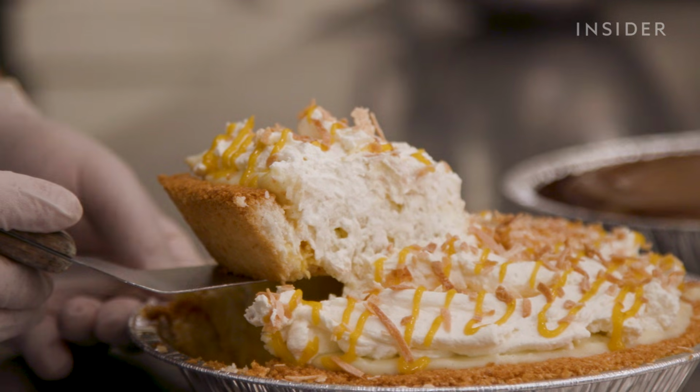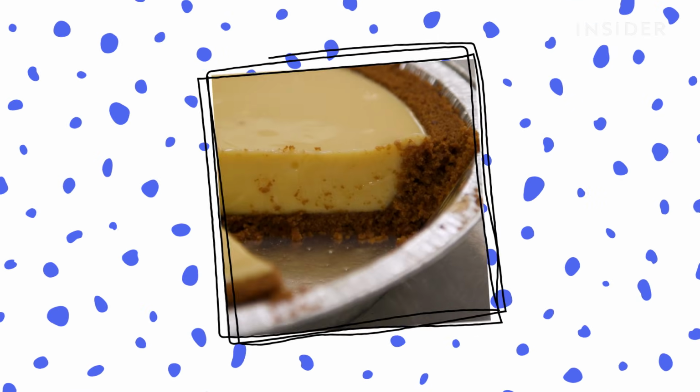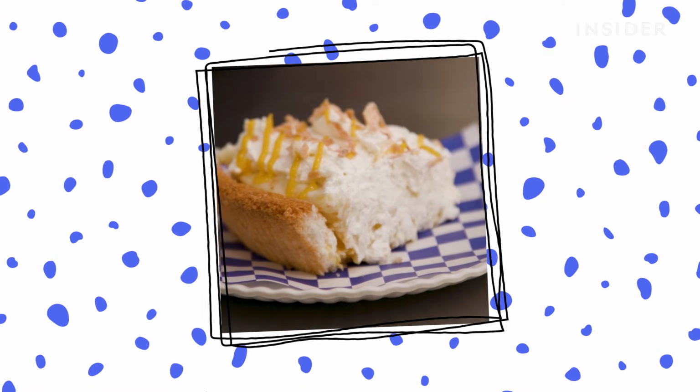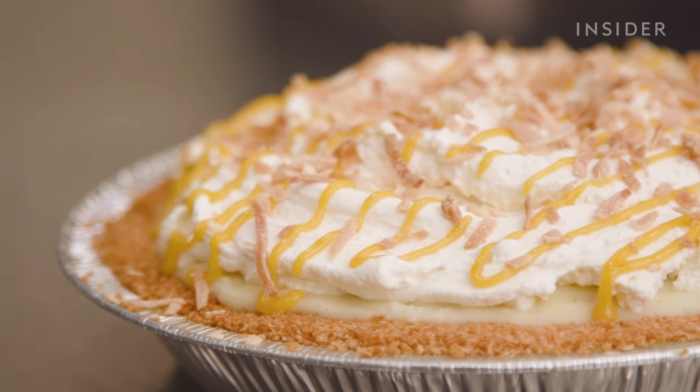And finally, coconut passion fruit. So again, this is the fourth different crust that we've experienced today. We had the graham cracker, we had the chocolate cookie, we had the pastry crust, and this is a toasted coconut. Hit it with a little whipped cream, more toasted coconut on top, and then just for a little glam and kind of summer pizzazz, we put a passion fruit curd.